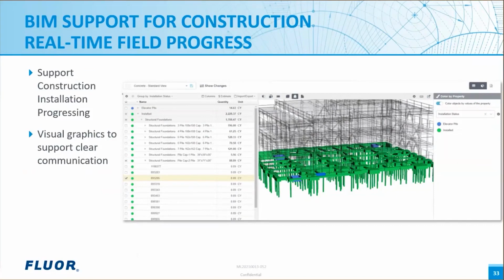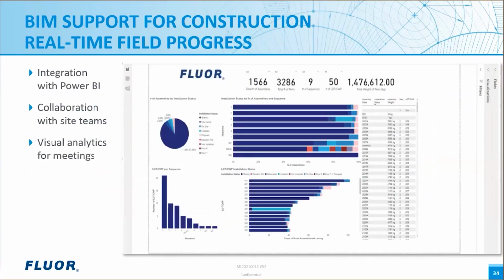This allows all participants to observe the progress of work and adjust their task to the delays or acceleration in relation to the original schedule. It helps to conduct collaboration and communication in the BIM team. Real-time field progress also enables integration with Power BI and data visualization in the form of a dashboard.